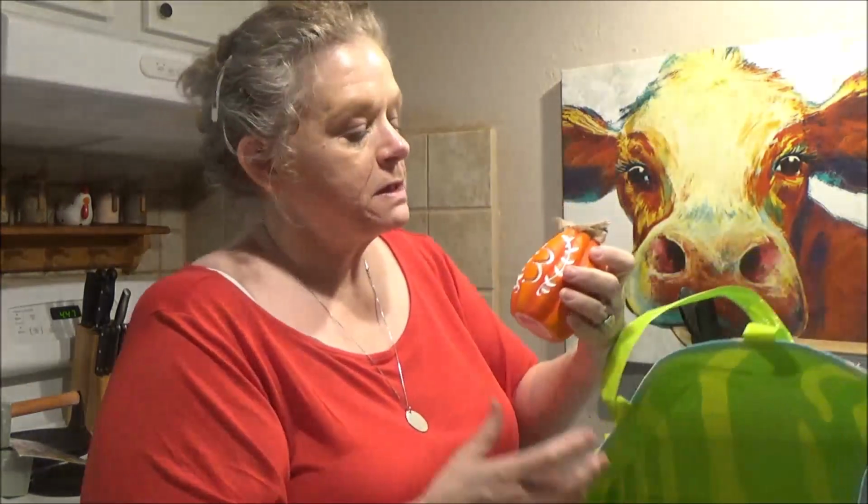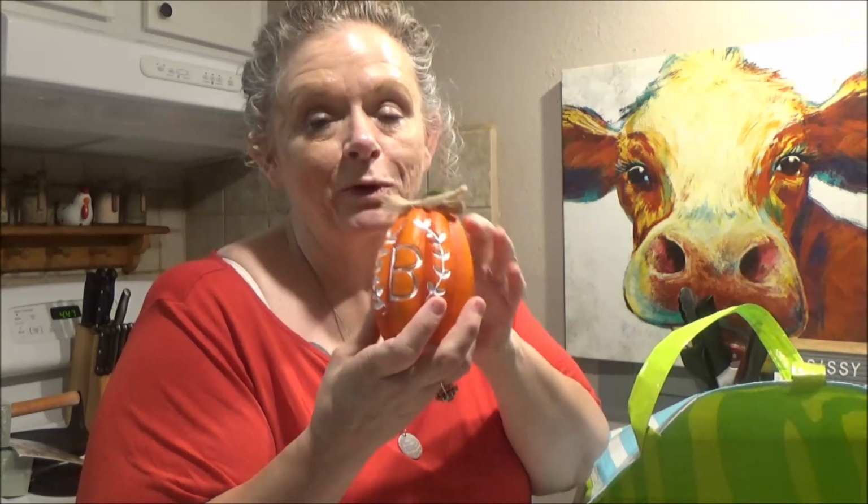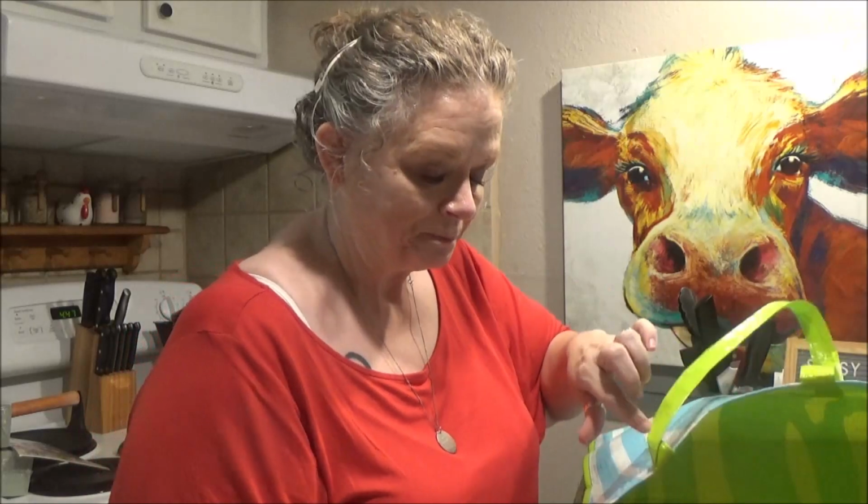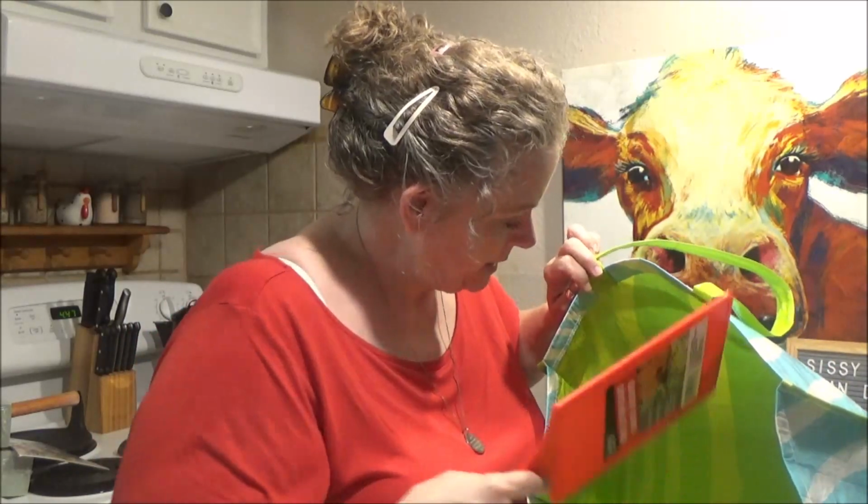And then I picked up this pumpkin that has an E on it. My initial is not an E, but I thought that if I put some of this caulk in here, I can fill it in and make it a P. My last name starts with a P, so I'm going to give that a try and see what I can do with it. If not, I'll just spackle over the whole thing and use the other side. And I picked up another cutting board. And that is it. That is my big old Dollar Tree haul.